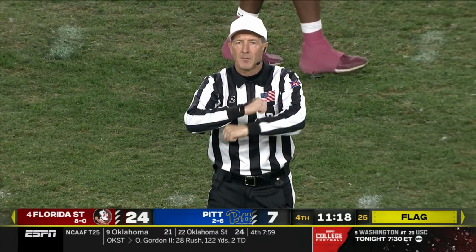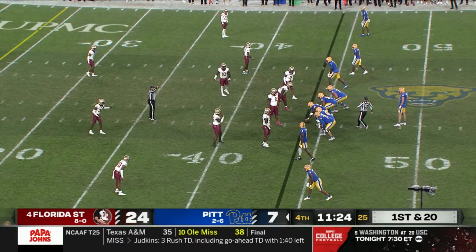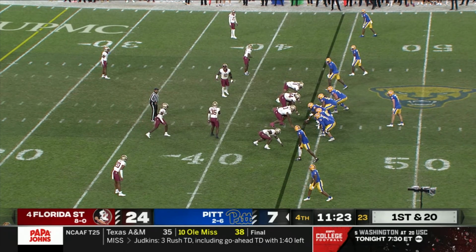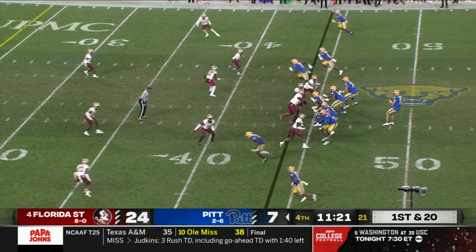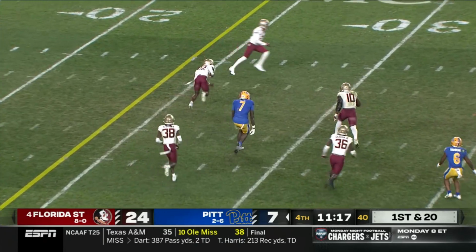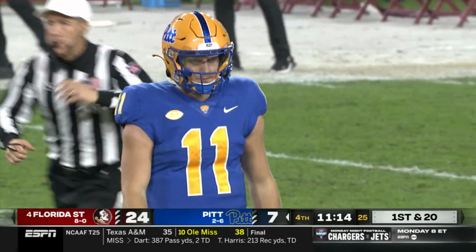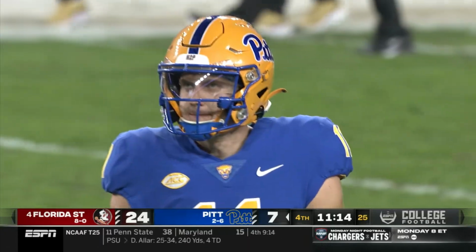False start, offense, number 68, 5-yard penalty, first down. He's a former starter. You just can't have these kind of issues. You can't have it when you're trying to establish some kind of rhythm and some kind of consistency. There, high, picked off at the 25-yard line, and the defender fell down. Hussey with the INT.